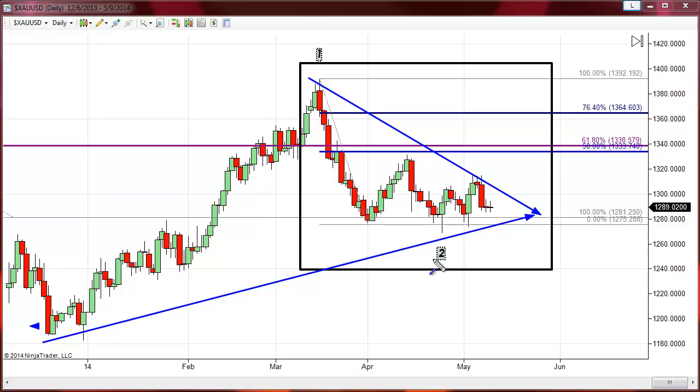And whenever you get a narrowing of price range, the theory behind it is energy is building, and when that energy is released at the apex, you will get a sizable move one way or the other.